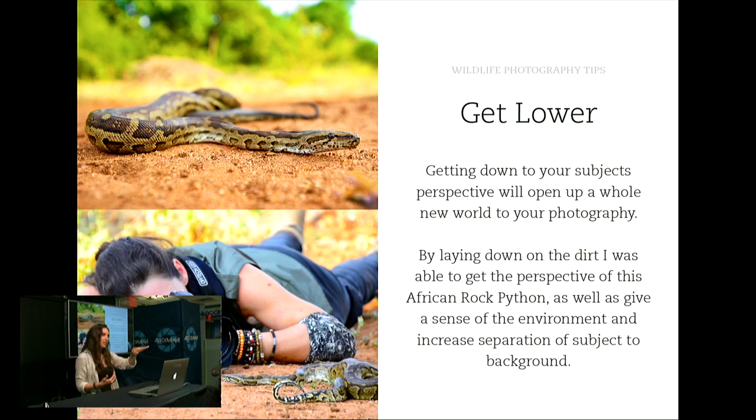Whereas if I get down really, really low, I'm down at that animal's level, I'm seeing the world from their perspective. I'm then able to give insight for the viewers of that world as well. And also now you can actually see part of its environment, and it also lends itself better to the style of shooting that I like to do, which is that shallow kind of style. Because as soon as I start to get lower, all the perspectives are exaggerated. So then my backgrounds are really going to blow out nicely and blur.